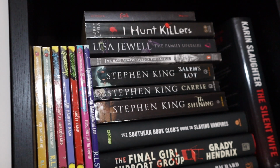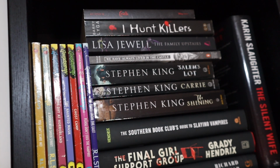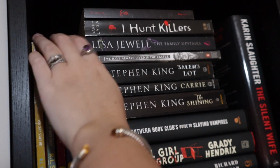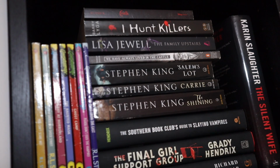On this shelf we just have Goosebumps. It's thriller-ish. I think it's mostly thriller, except for Cruella that's on the top here. I've read Southern Book Club, I really liked it. I've read Salem's Lot and these Goosebumps, obviously. But everything else I have not read yet, TBR.